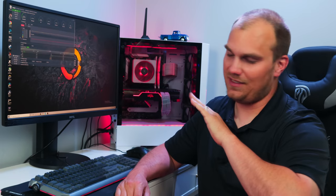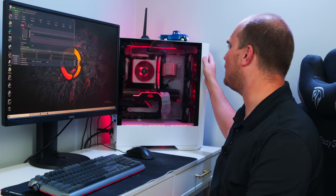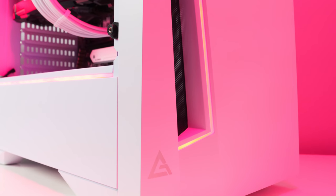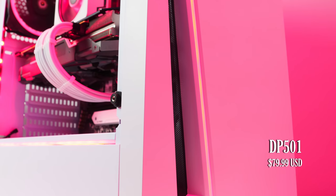Things are looking good. Instead of talking about how I suck at building computers, let's talk about the one I finally did build and got to work. First up, the case, the DP501 from Antec. Antec makes some pretty good cases. I'm still using the P120 Crystal. Love it. And for this price point of this case, you get a lot of great features.